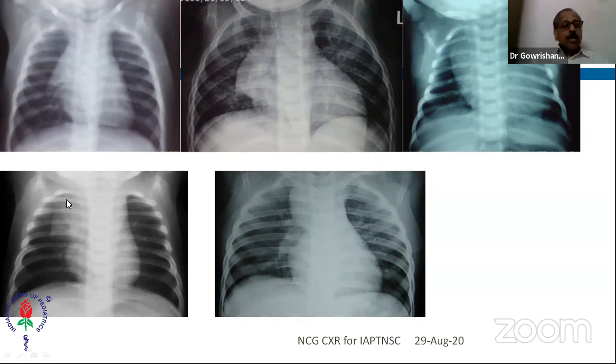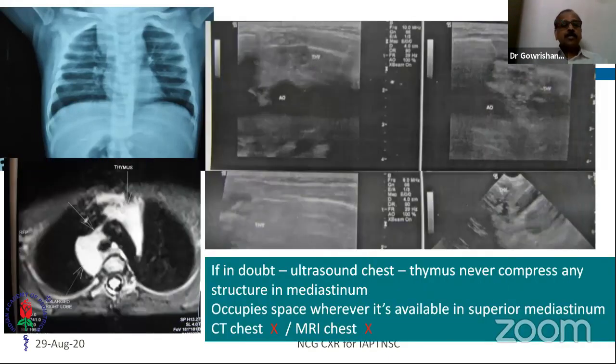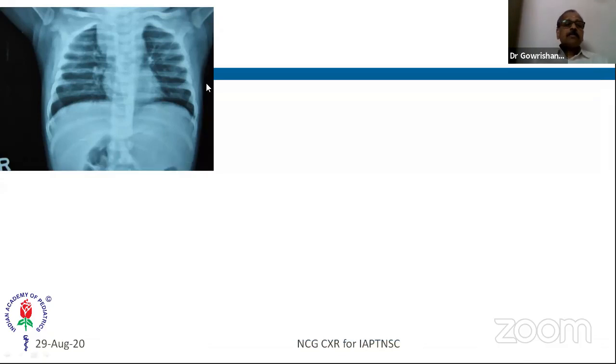So you need to know how the thymus shape looks. Sometimes, how do you call this a thymus? I thought it is a lymph node. I thought it's something like a cyst here. How can you differentiate? You can differentiate by doing a simple investigation, that means an ultrasound.